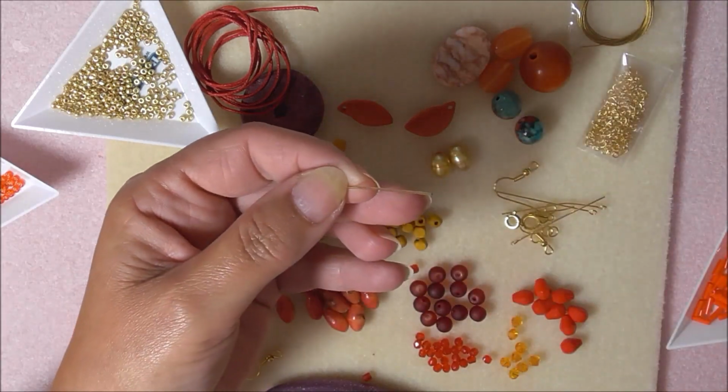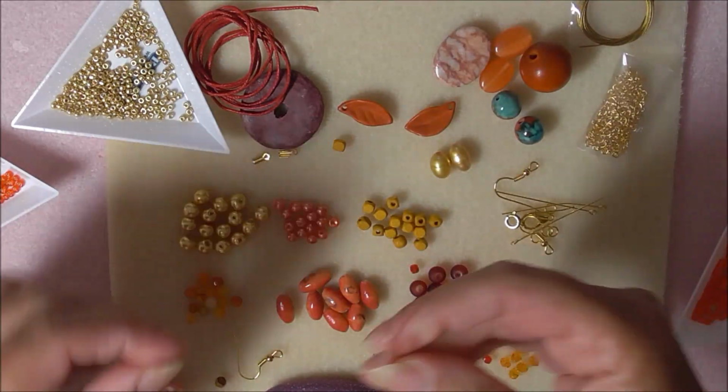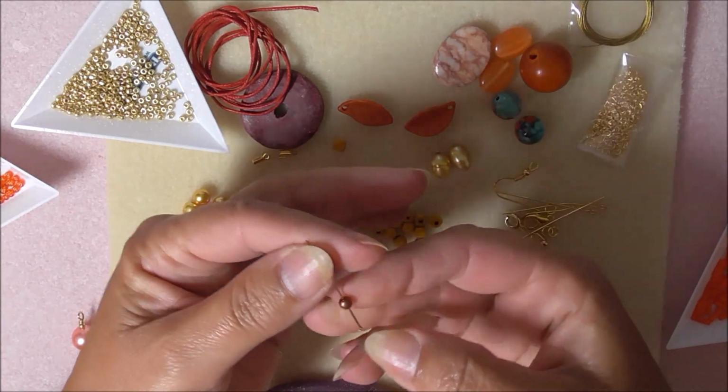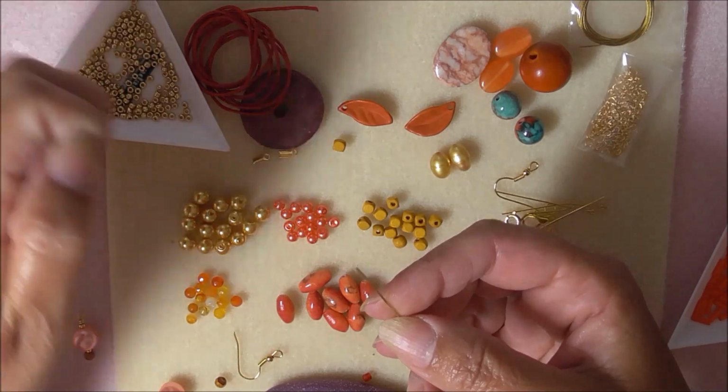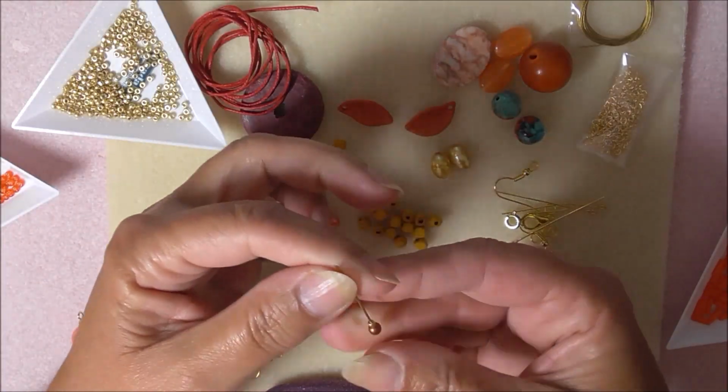So there we are. So I'll just show you what I did there. I just popped, these are, I like the colour of them. I think I'm going to have to order some. And a seed bead.